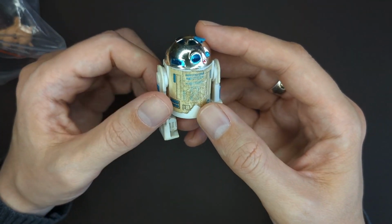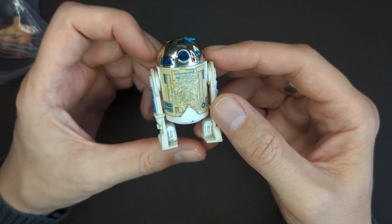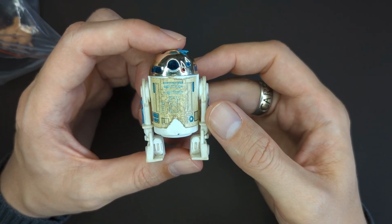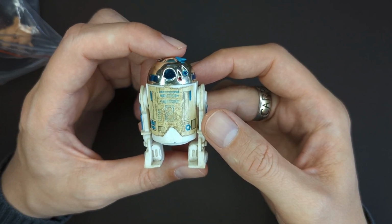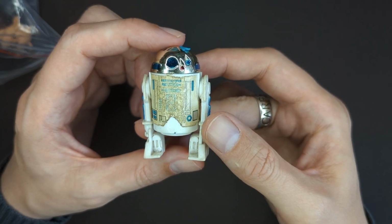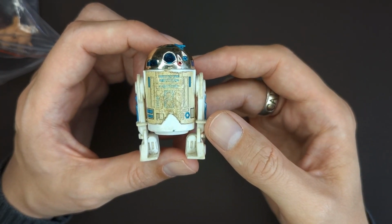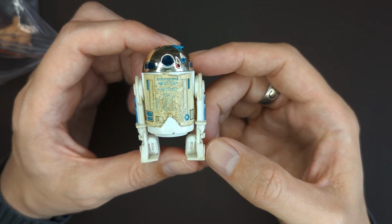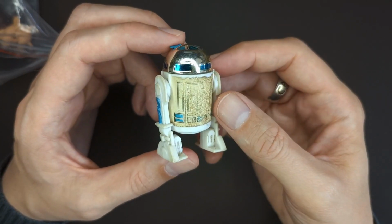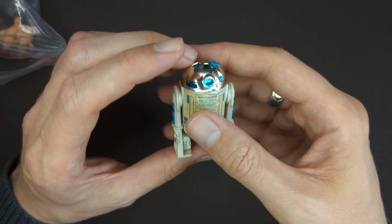Yeah. I had this figure when I was a kid as well, and I was very fond of both R2-D2 and C-3PO. I think, being a kid, I might have identified more with the droids than with the humans in the films. Because I guess they are a little more childlike and innocent, and of course a comic relief. So let's have a look at the next one.